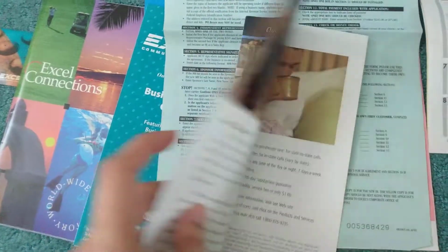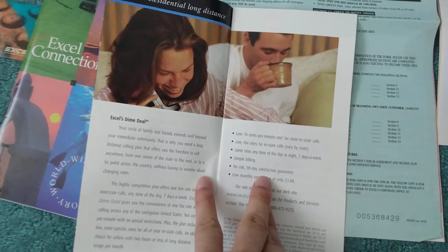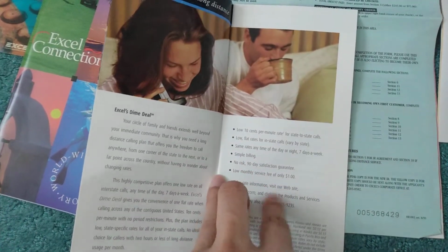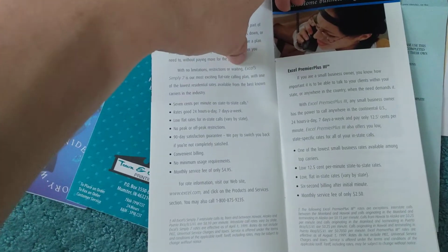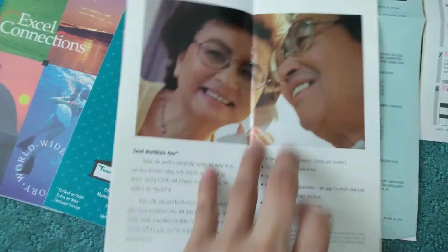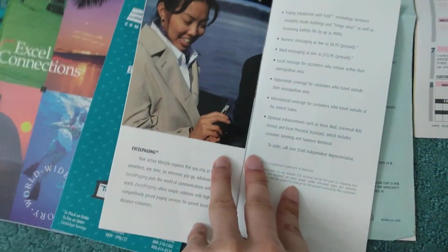Okay. Next, what does it offer? Mostly dime deals, no risk, a 90 days satisfaction guarantee, and a low monthly service fee of only $1 a month. Also Premier Plus, where the rates are from state to state. They also do international as well. The service fee is only about $3 a month. And they have packaging as well.